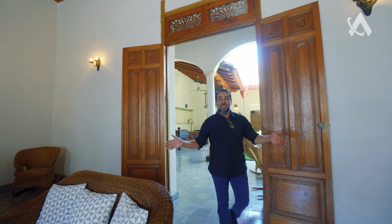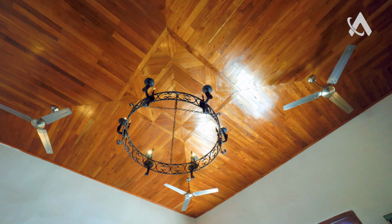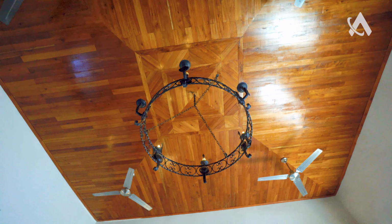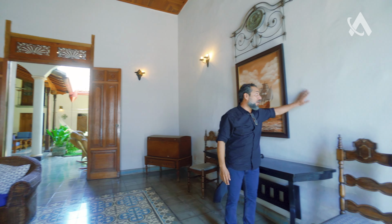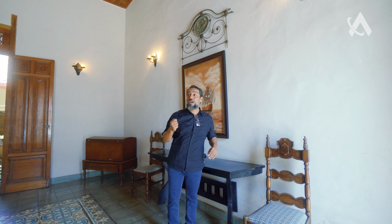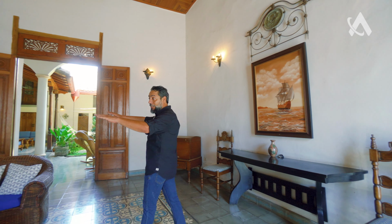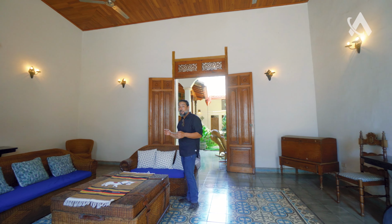Look at this. This is the first sala or living room with a very characteristic high ceiling. And in the high ceiling, you can see the beautiful work of the wood. And then the chandelier, ceiling fans, all these walls are made of adobe. But you know what? They did a good job keeping it in excellent condition. That is plenty of room for your sala, especially when you have friends or guests and you want to have a nice meeting. Can you imagine a small party here?